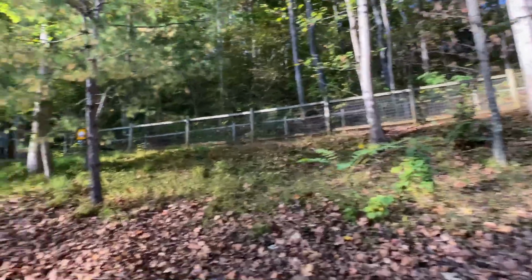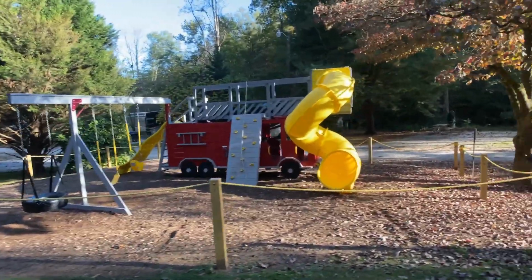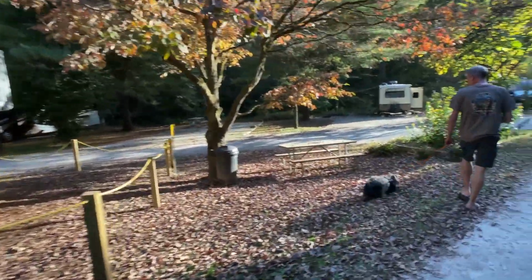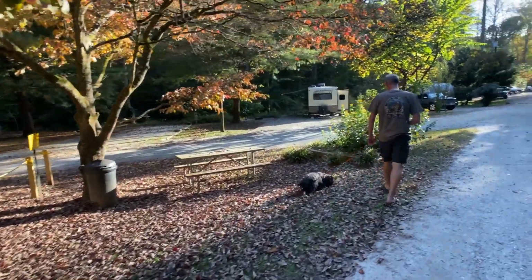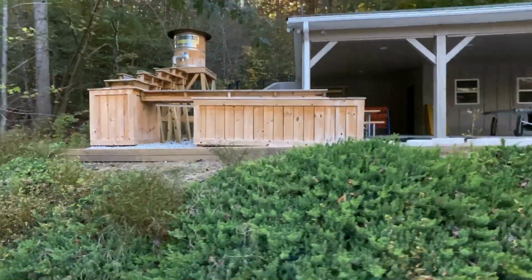Up above is the dog walk area. Cute little playground for the kids. Picnic tables. And up on this hill is where we're walking to the bathhouse and the laundry. So we're up on top of the little hill.